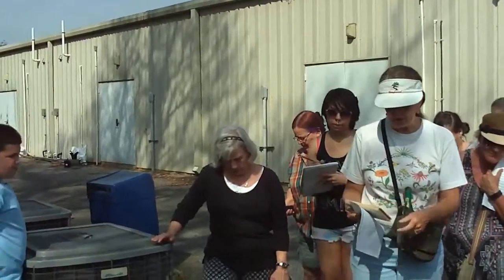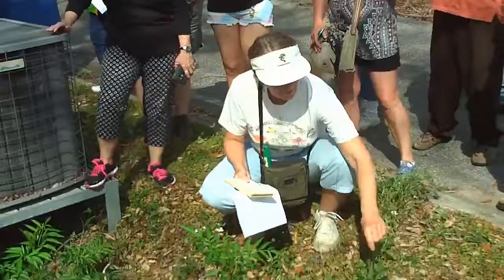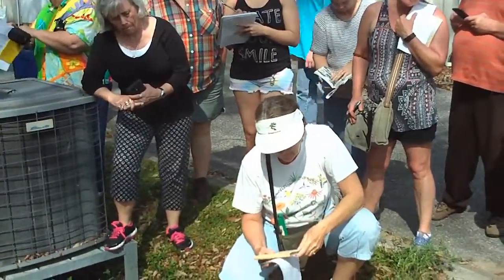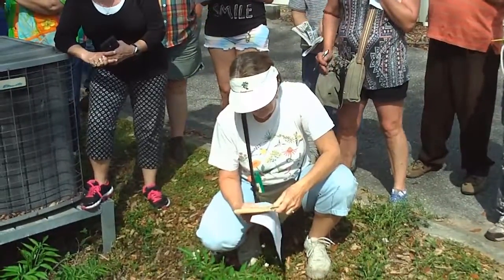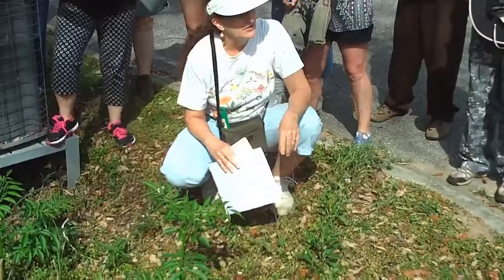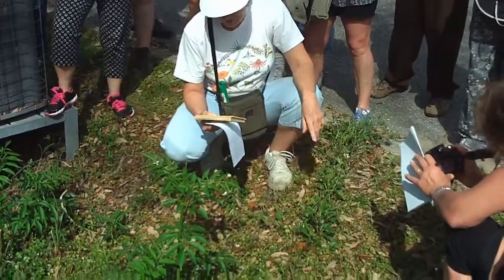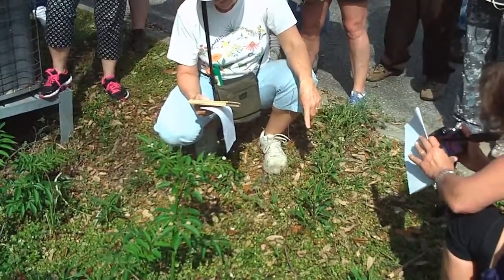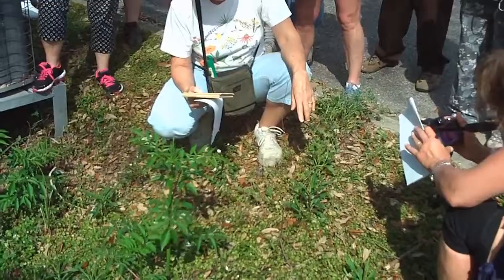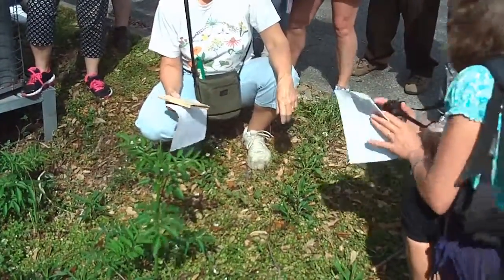The American Indians used the root of goldenrod for burns, and the flowers, when it comes up in July and August, they used for fevers and for snake bites. In Germany, they're very highly evolved in terms of using medicinal plants, and this plant is used as a diuretic for urinary tract infections and also for treating urinary and kidney stones.